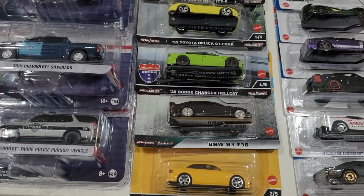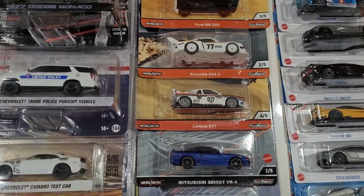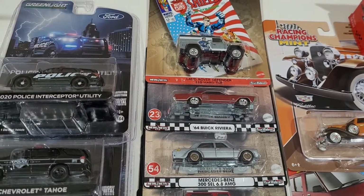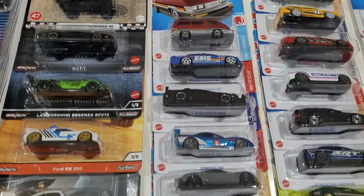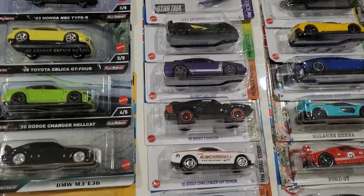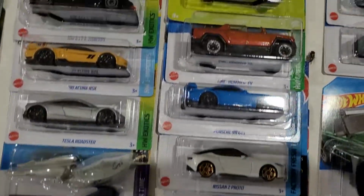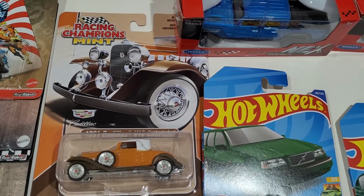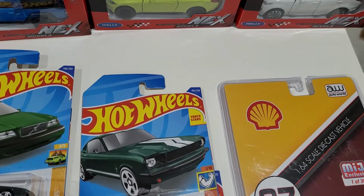Got some Hot Wheels Car Culture series cars. Got some Hot Wheels Boulevard series collections. Got some Hot Wheels on the long cards. Got a Racing Champions vintage. Got a few Rally diecast vehicles. Got some more Hot Wheels on the long card.